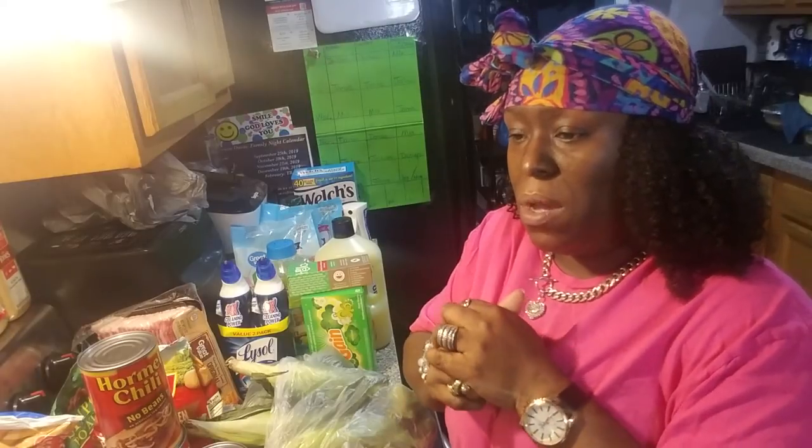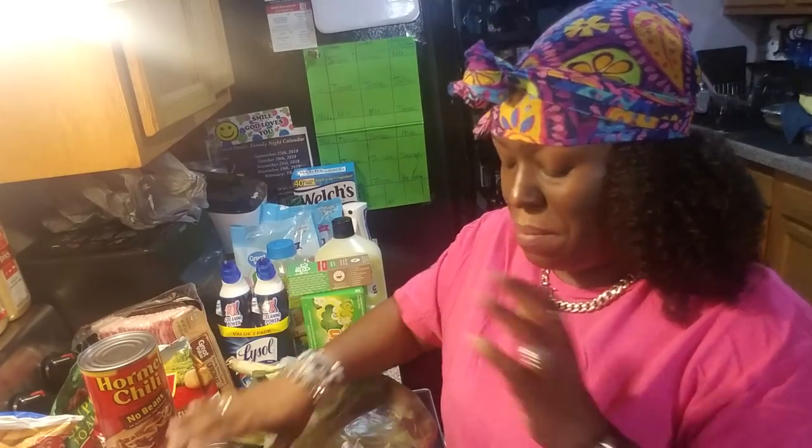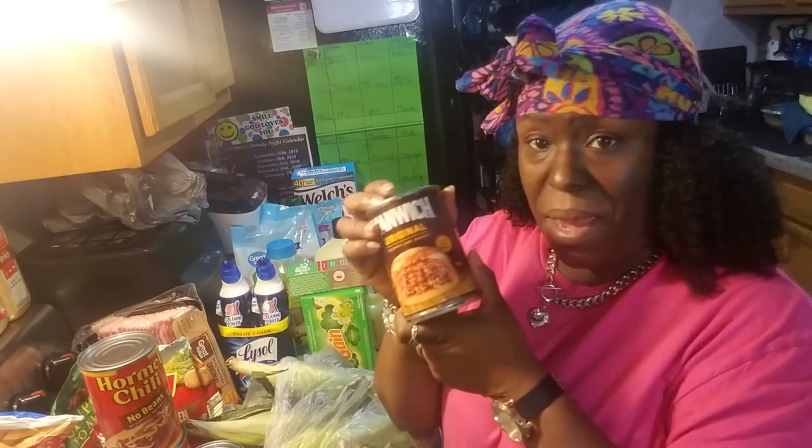I know I have some tomatoes. I need to get maybe about 4 more cans of tomatoes because I like a lot of tomatoes in my chili. I picked up some Manwich. Now I got to get ground beef.